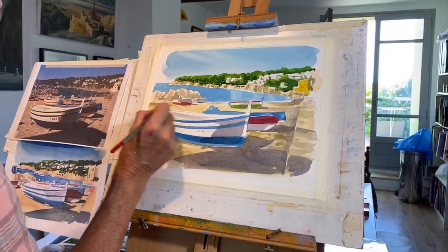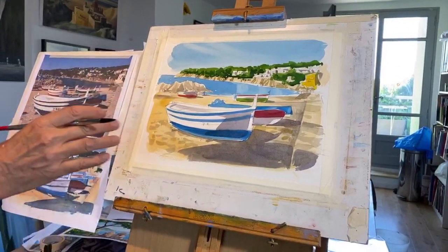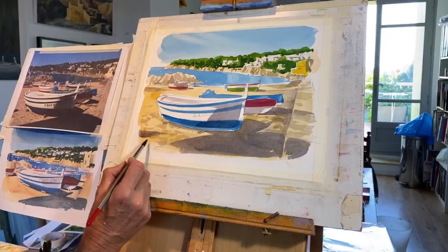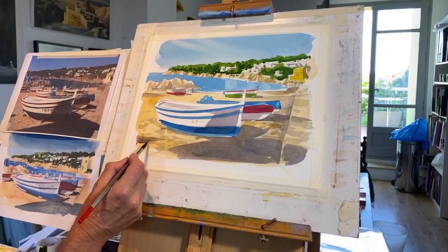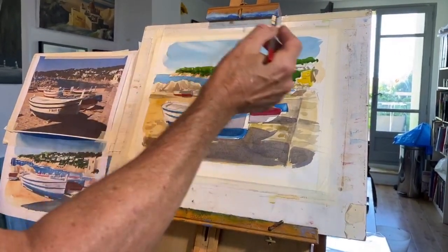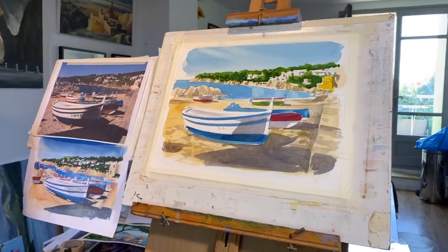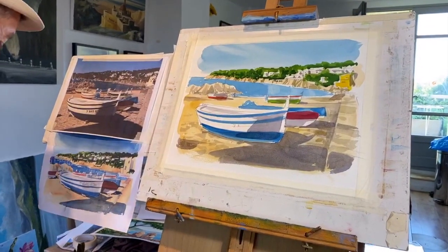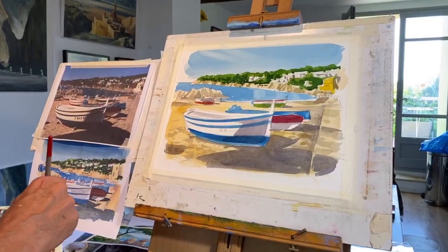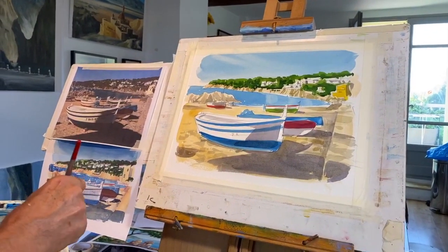That's it. It's often quite nice having something coming in from the other side. A little one here, look. Just try that. It kind of hints, oh, maybe there's another boat here. That's all right, that'll dry in. So I think that's got the main shapes in, and all I do really is a little flick of burnt sienna for some roofs.